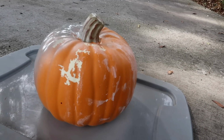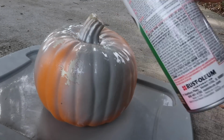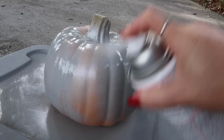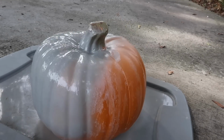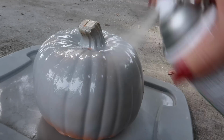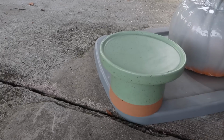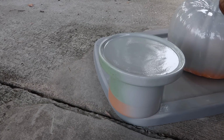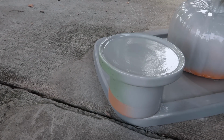So this first pumpkin, I just kind of wanted to see how the cement color looked and the finish of it. It definitely had a little texture, but not quite enough. So if you are going to use this, I would definitely recommend still using the baking soda, or you can use flour. I actually ended up using both today because I ran out of baking soda, but personal preference, I would choose baking soda.